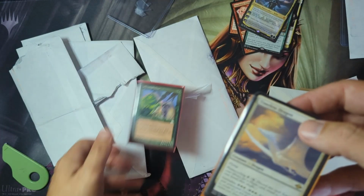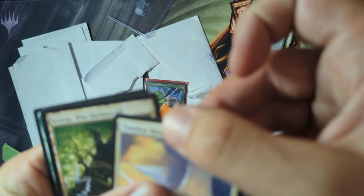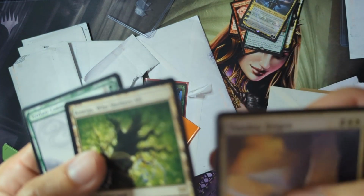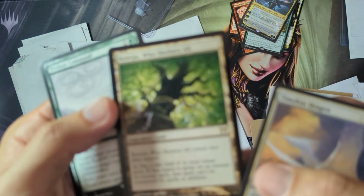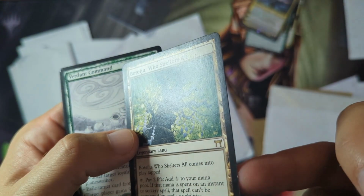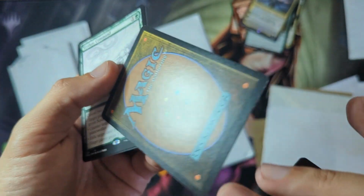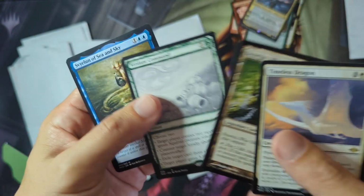Overloaded the top loader, and they still managed to mess up the top of the cards there. Especially when you send a card like this. The card's like $30, and you're just gonna send it willy-nilly like that. This one looks like it's in decent shape, though.